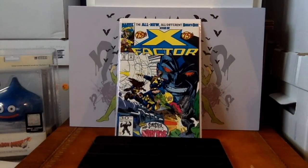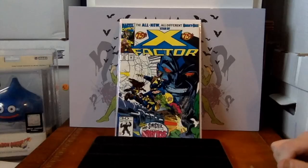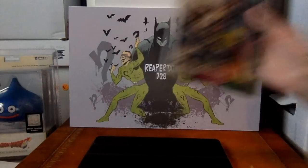X-Factor 75. This is the return of Mr. Sinister because he was killed off, or supposedly killed off, obviously he wasn't, in X-Factor 39. But this is the first appearance of the Nasty Boys, who did make their debut in the Uncanny X-Men animated series. So pretty cool.